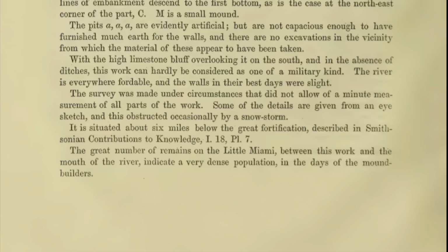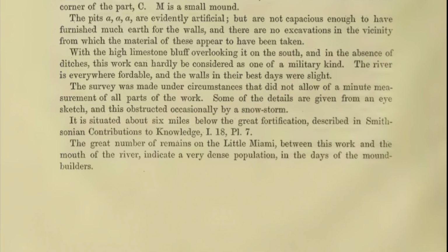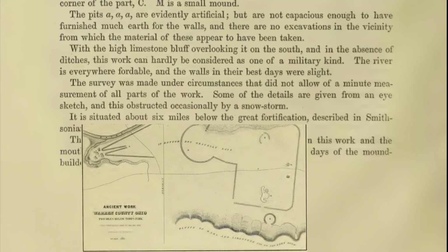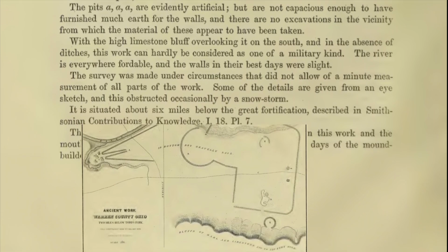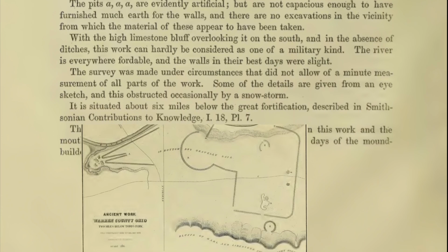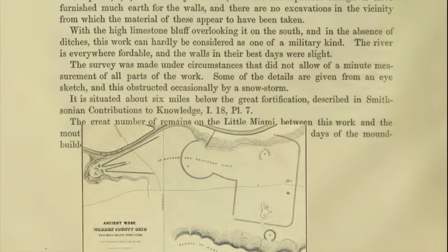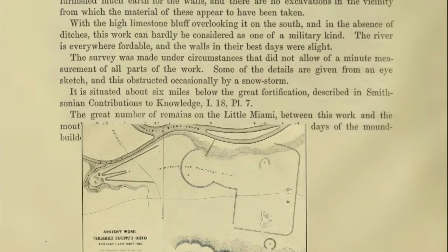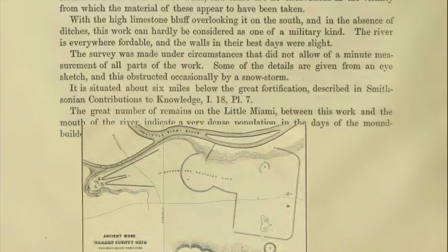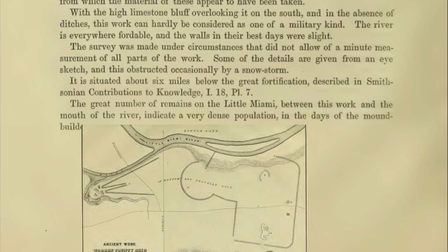With the high limestone bluff overlooking it on the south, and in the absence of ditches, this work can hardly be considered as one of a military kind. The river is everywhere fordable, and the walls in their best days were slight. The survey was made under circumstances that did not allow of a minute measurement of all parts of the work. Some of the details are given from an eye sketch, and this obstructed occasionally by a snowstorm.